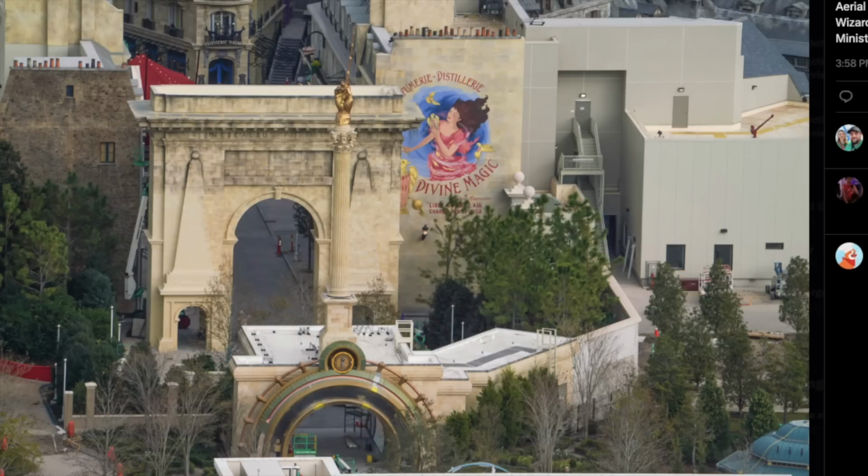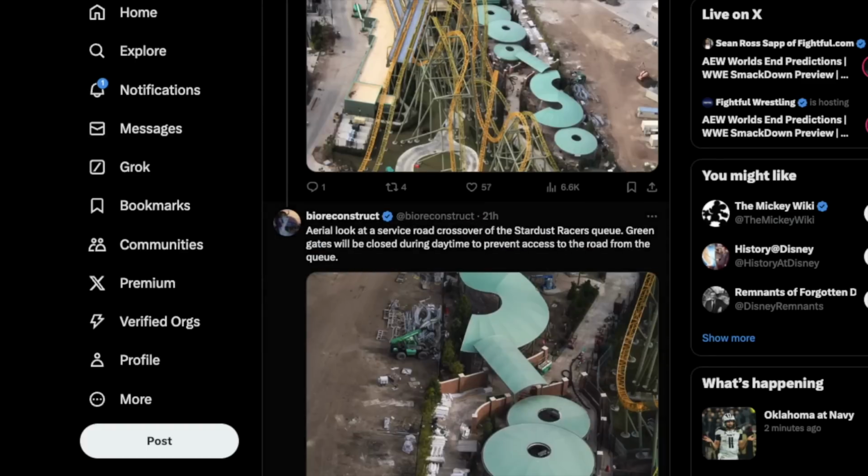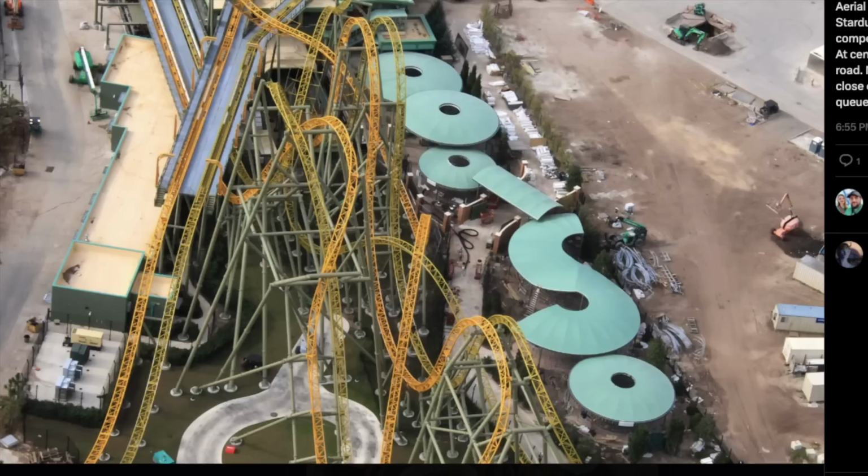But moving on, here's a look at the portal again at the front. And let's move on to the next area here. We have Stardust Racers. We need to talk about this. There's the queue area here, the canopies covering the queue.